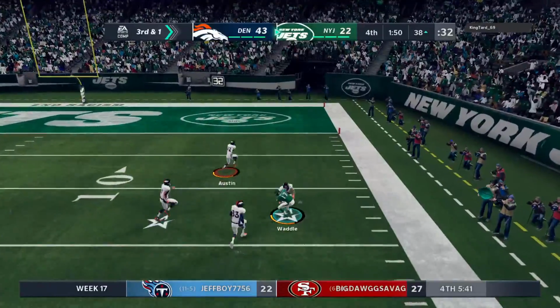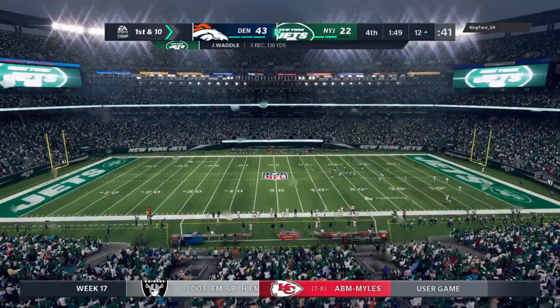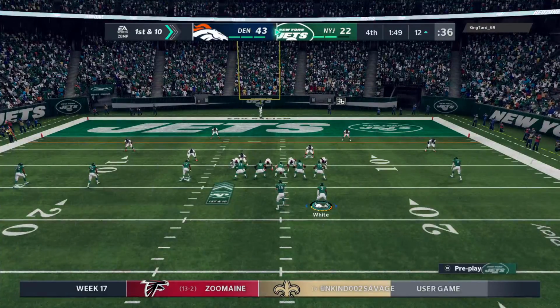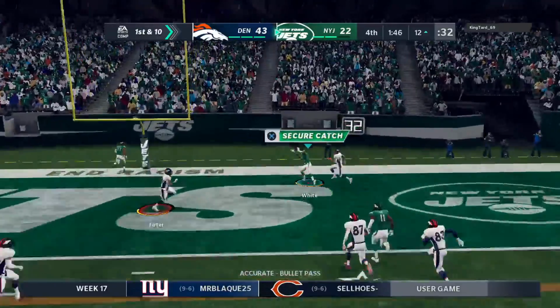And this time he's got the hookup. It's complete. And this is going to be another first down as they'll make the tackle at the Broncos' 12-yard line. The Jets are going to use the first of their timeouts as they'll get a chance to talk it over after picking up the first down. They'll look to throw again.